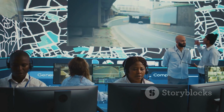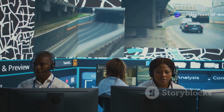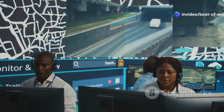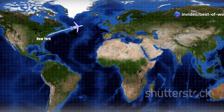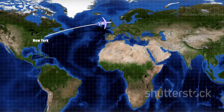Determining the most efficient route for a flight is another critical aspect of scheduling. This process involves a detailed analysis of various factors to ensure that the chosen path is optimal. It's not just about connecting 2 points on a map, it's about finding the most economical and time-efficient path considering factors like wind conditions, air traffic control, and fuel efficiency. These elements can significantly impact the overall performance of the flight.